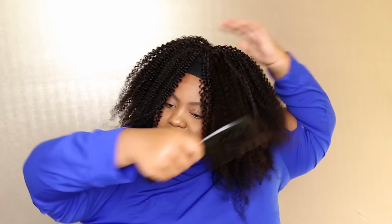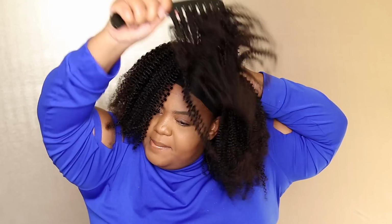Let me comb it out. I'm just not feeling how it's looking. I like my afros to be a bit bigger, so I'm just going to pick it at the roots.